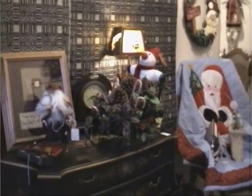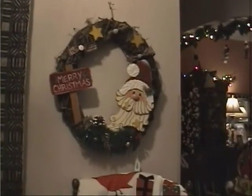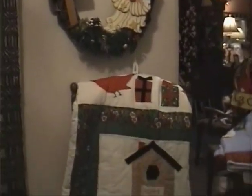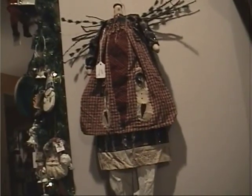We have lots of wonderful things here in the entry, from dolls to clocks to wall hangings. And it's funny turning your house into a showroom. We have beautiful, if you look up here to the right, handmade angels and wreaths of every description.